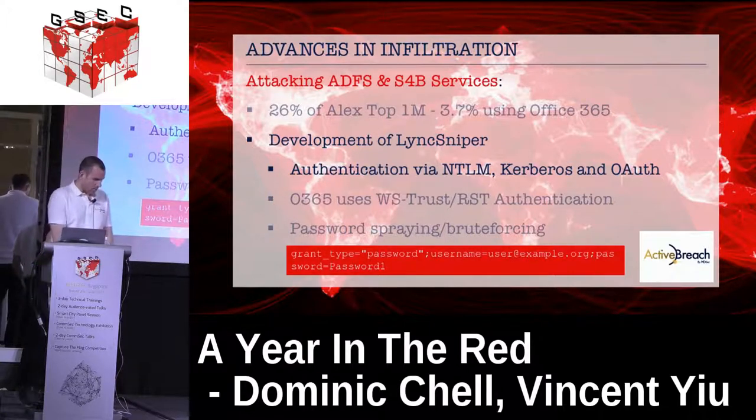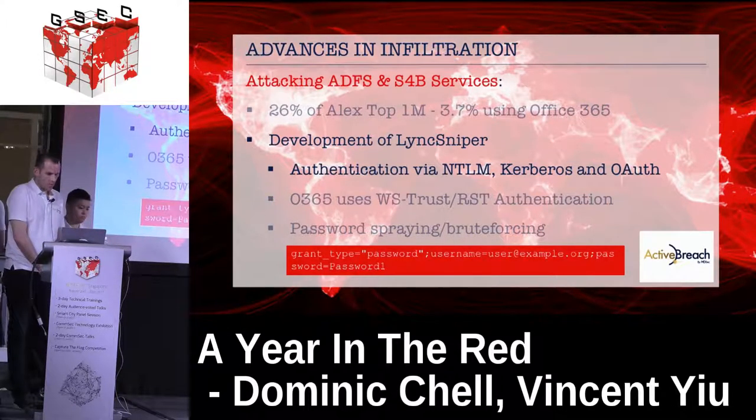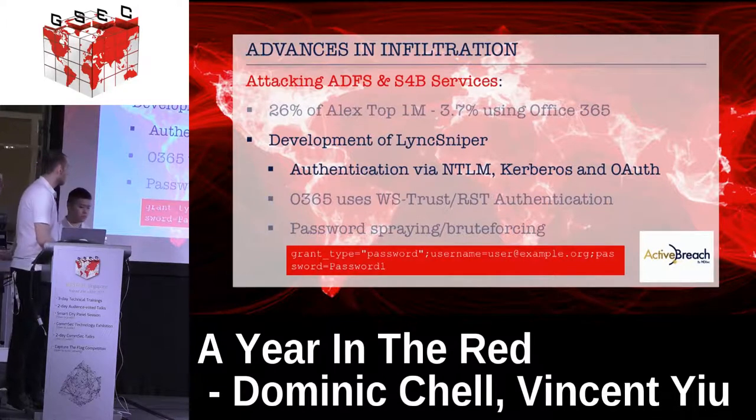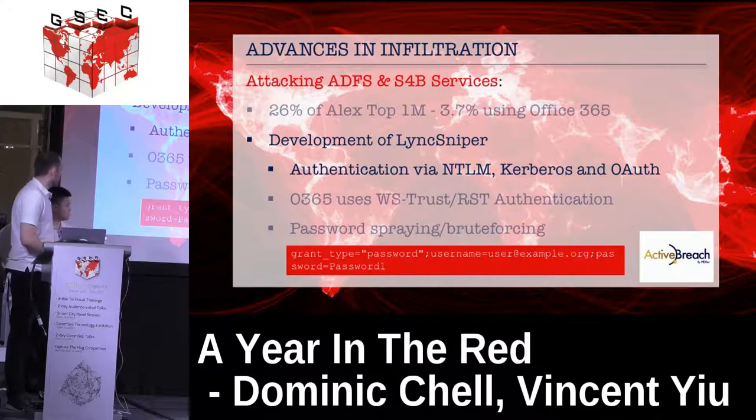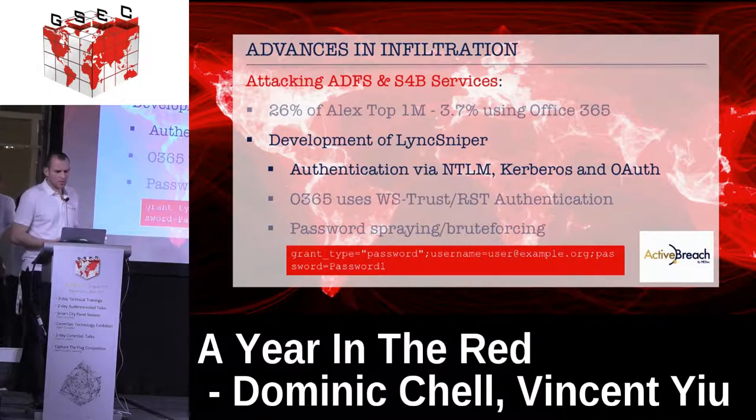The one that appeared to work the easiest for us was OAuth, and this was relatively straightforward to implement. There wasn't any real documentation on this, but we found that as long as you provide a certain POST request to the Skype for Business service with a grant type of password, then it's just a case of supplying a username and password. But given the service also supports NTLM and Kerberos, there's also potential to do things like pass the hash and pass the ticket type attacks against Skype for Business.